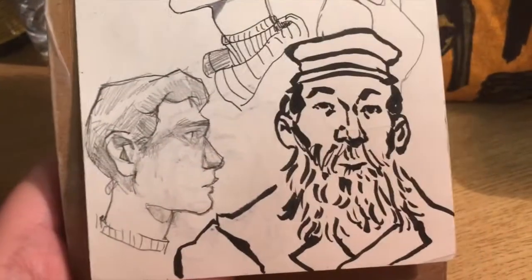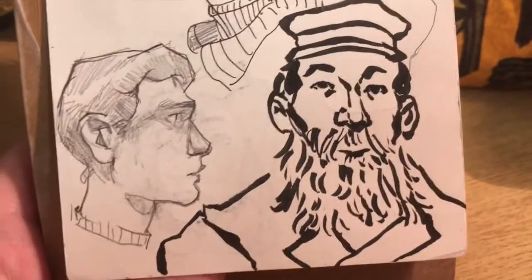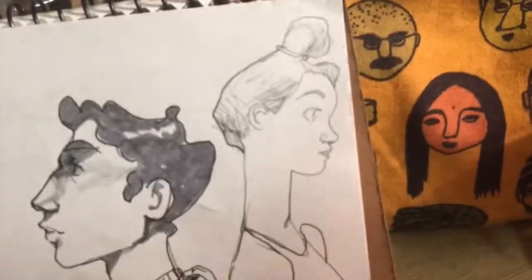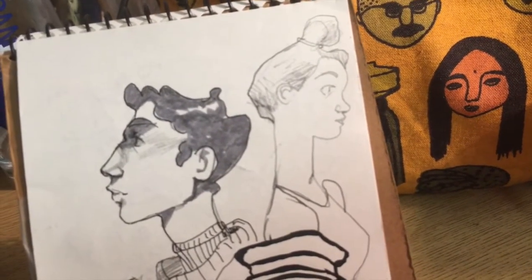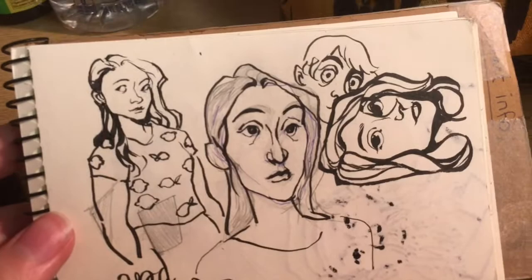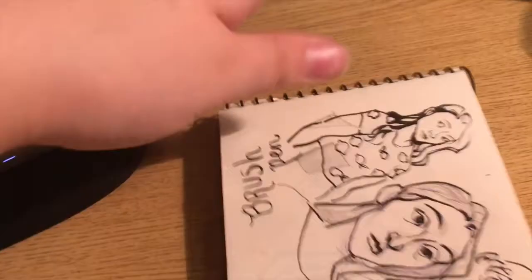This was the first day of Inktober, because this is a poster on my wall that I copied in my sketchbook, the ink. That's a fun style. I like that style. It reminds me kind of of Disney. Also, I've been drawing a lot of girls with buns recently. I don't know, I put my hair in a bun every day, so. I was just playing around with my Micron brush pen in preparation for Inktober, so that is that. And that is done. The end.